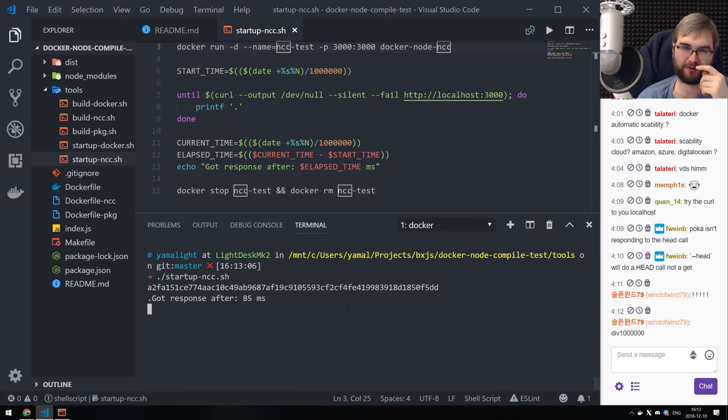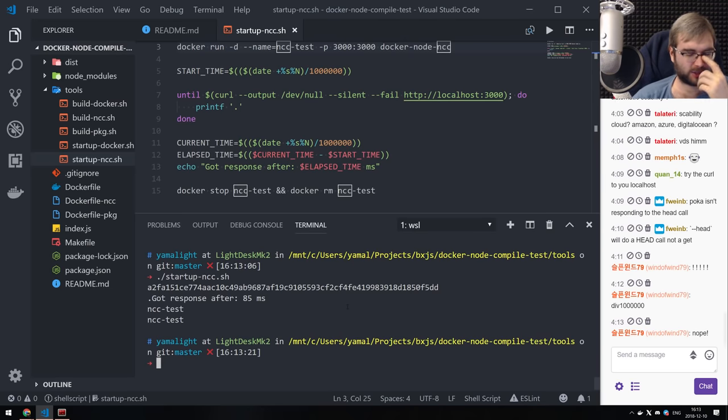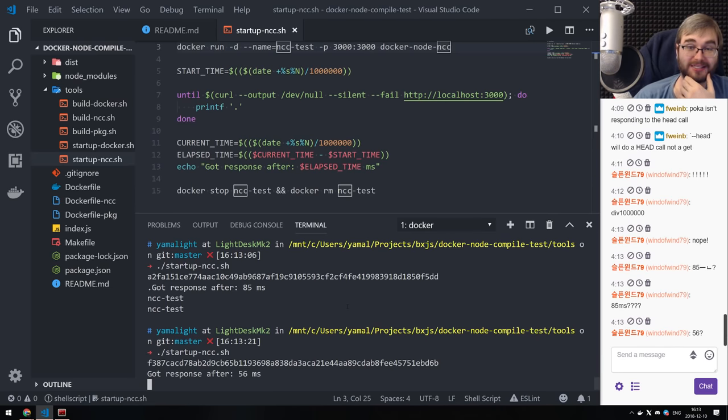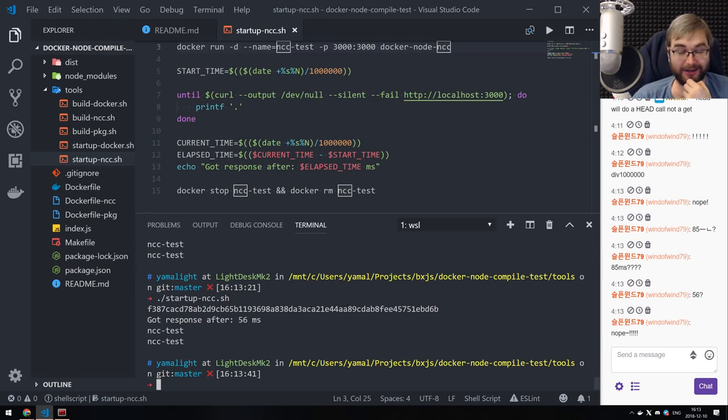Wait. Is this for real? It took longer to stop and clean up than start this thing up. Are you? Holy shit. Look at this stuff. Yes, 56 milliseconds from the time that we run the container to the time it started and starts responding. This is insane.